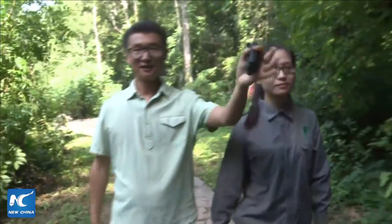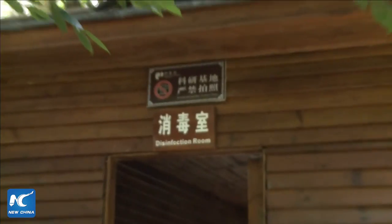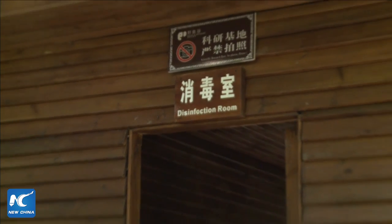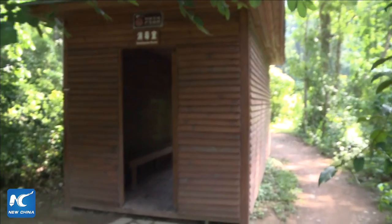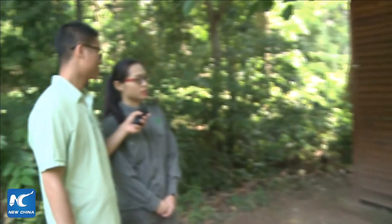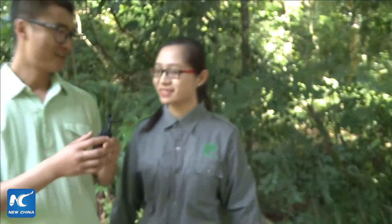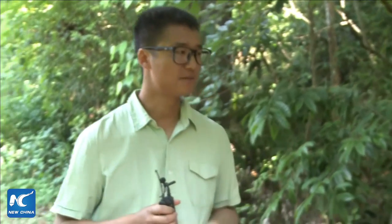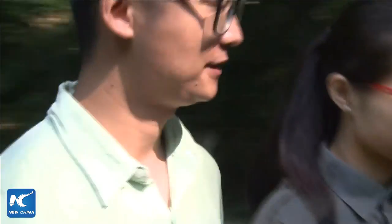Yes. And here we can see a disinfection rule. So, Ms. Zhang, why do we need such a rule? As we all know, there are lots of bacteria and infection sources on the surface of our skin and clothes. To protect these injured elephants, we must disinfect everything that goes into the center, including our clothes and our shoes. So everyone must be disinfected before they visit these elephants, right? Yes, right. So let's have a look.